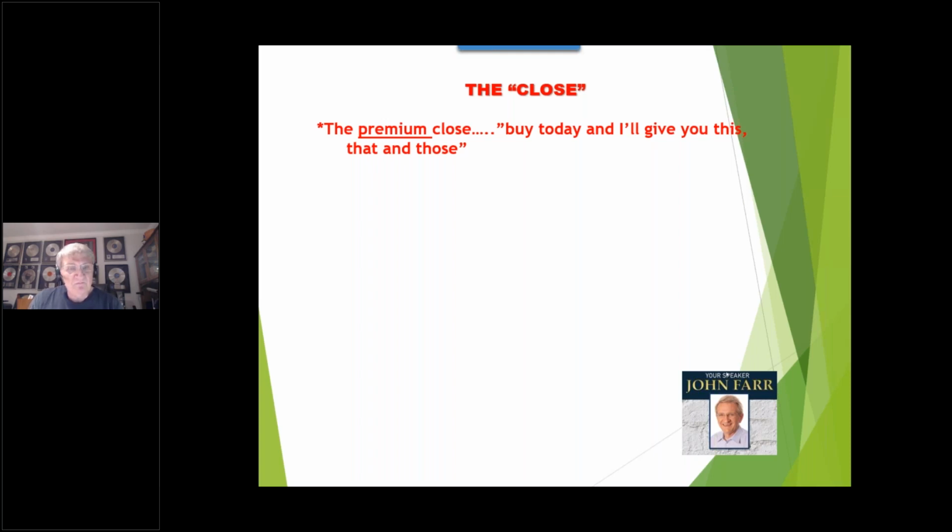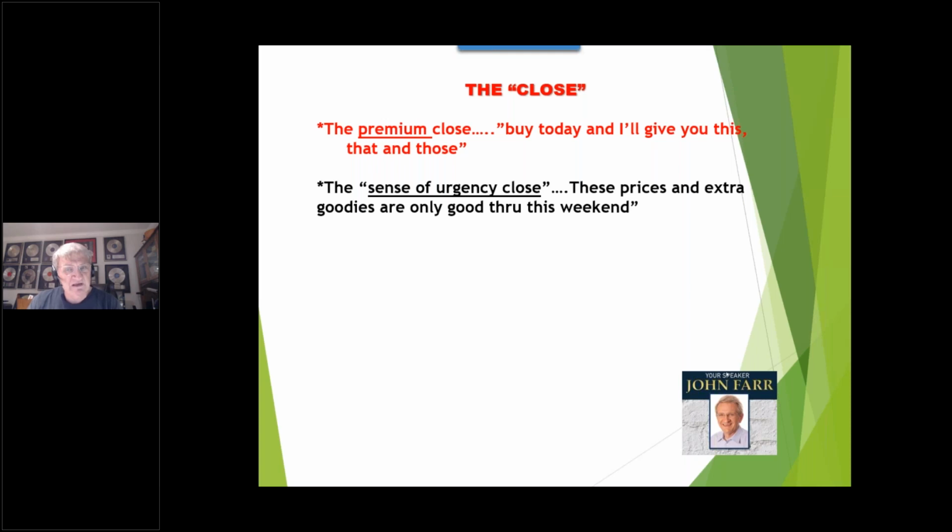Then there is what we call the sense of urgency close I referred to. These prices and extra goodies are only good through this weekend. We are bombarded with this as consumers all the time. We're used to it. We're offered the Black Friday week or Pink Wednesday week sales that are going to be going on. I've only put together about 40 of them so far for clients, assuming that COVID doesn't interrupt this, but it's all about a sense of urgency because it's a special for that week.